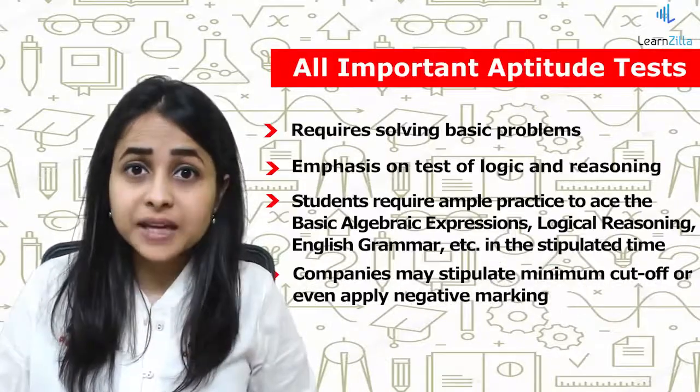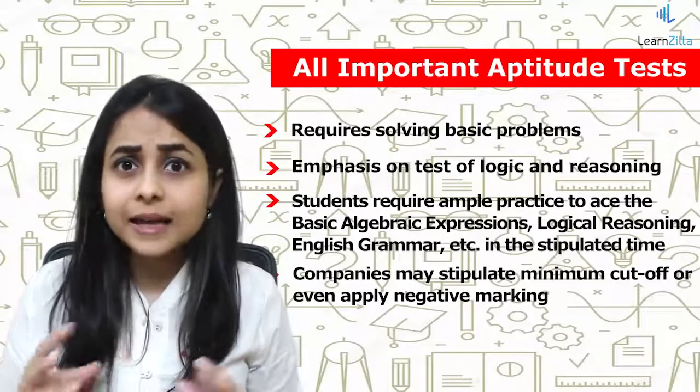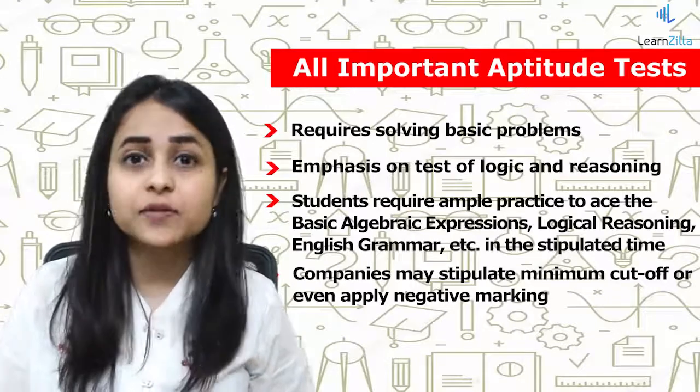So some companies have a cutoff set for every section of the test. On the other hand, there are some companies who have negative marking for each question.